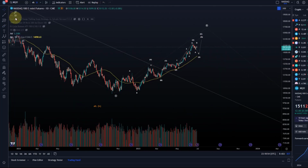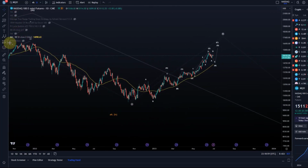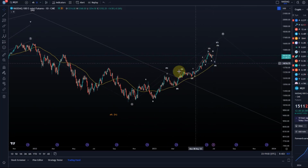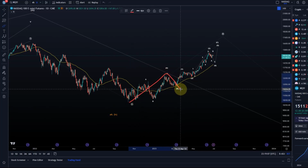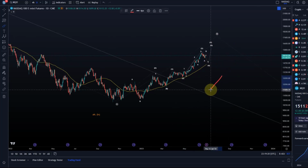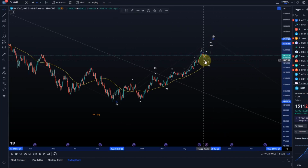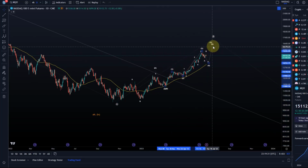Let me take the volume out. Yeah, a nice textbook impulsive structure, but only embedded in a larger 3-wave move at the moment, as an A wave, a B wave, and a C wave. That is one reason why I focus on the white wave count here, which is not the more bullish count, but we talk about the bullish count as well. But even in the B wave count, which should sell off later, I think we have a chance to push higher once more. It just adds to the picture of this impulse.